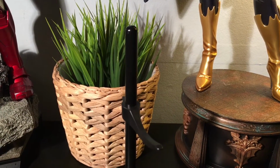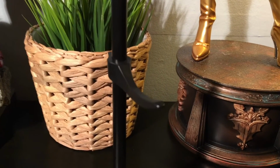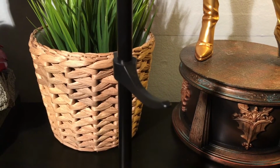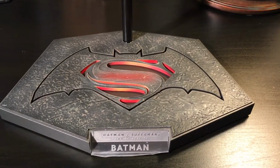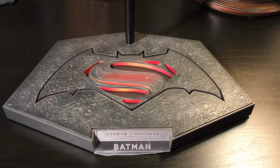Just like with all Hot Toys figures, this does come with a crotch grabber. However, this one's a little bit different than the two-prong system. What I do like about it is that it's very adjustable, and it varies by where you want to have the figure. The stand here is also pretty great, very minimalistic, but similar to the Superman figure, it does have the Batman vs Superman logo.